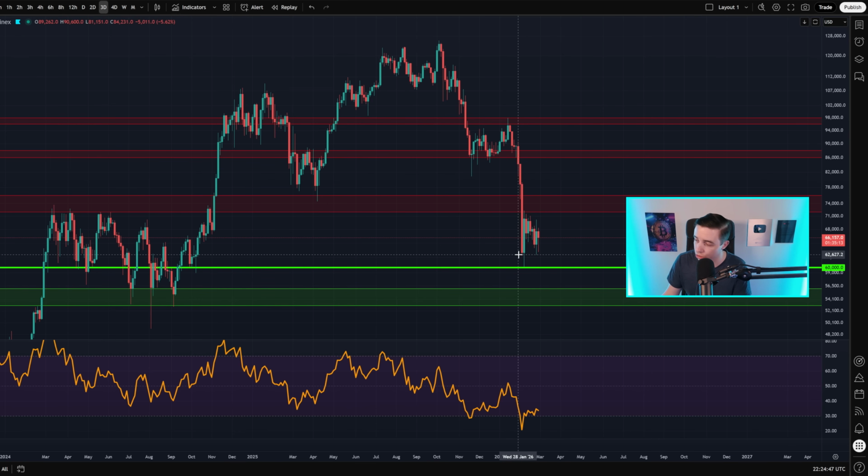We also have some more short-term support at give or take 63,000, and we have a lot of resistance at close towards around 72,000, especially around 71 to 72,000 as a key area of resistance in the short term.